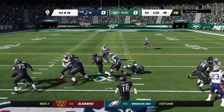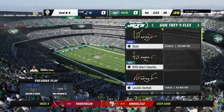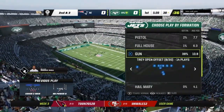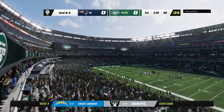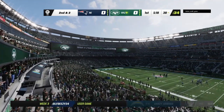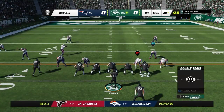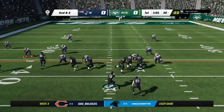On 1st down, right back to Hall. This will be stopped about 2 yards shy of the marker. 8-yard gain, 2nd and 2. The Jets at 2-0 here to begin the season. And they come in feeling pretty good after back-to-back victories, CD. And I thought that they played pretty well last week. Their execution, their discipline, their resilience, all on display in that victory.